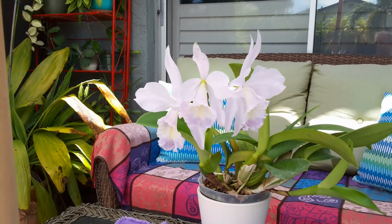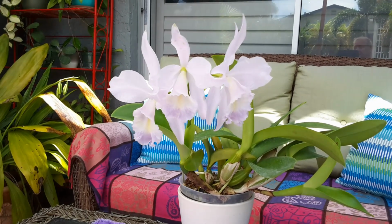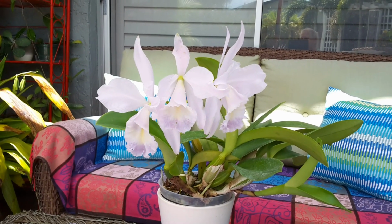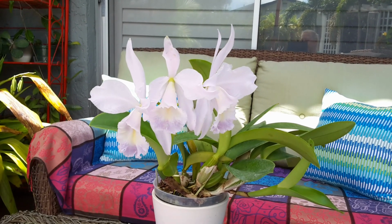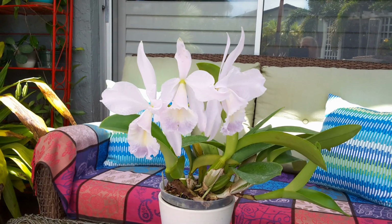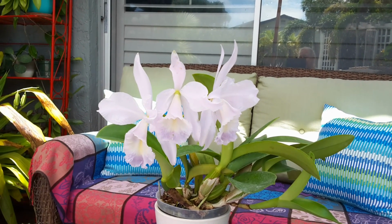But look, let me show you how beautiful she is. And she also has a very pretty fragrance. It's like sweet and spicy at the same time. She smells sweet right at first, and then she gets spicy, and it's like a ginger spice. I don't care for ginger smell, but this one I do like.